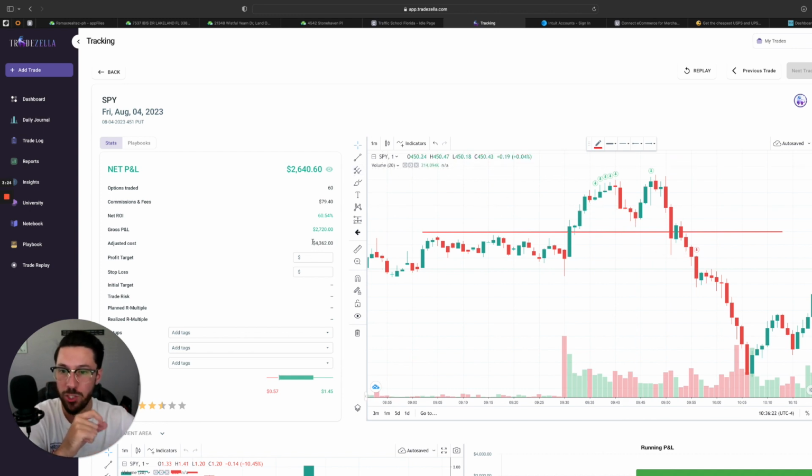So you'll see my adjusted cost at $4,300. That's how much of my own capital I put into this trade to make this work, to pretty much get about 50-60% on this trade, which is fine by me. I know a lot of people obsess over their R multiple. I myself am working on that, but that was my thesis for this trade.